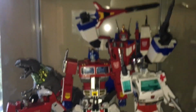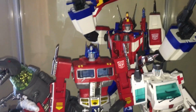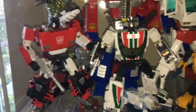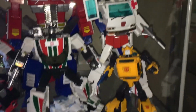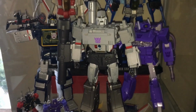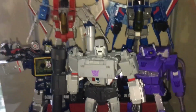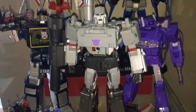And back to Transformers. Here is some of the Masterpiece figures I have. So there is the Star Saber, Optimus, Grimlock, Sideswipe, Wheeljack. I have the Ratchet and the Bumblebee. And coming down to the MP36 Megatron. Haven't even transformed this guy. I did take out the yellow plug, obviously, the orange plug, but I haven't even transformed him.